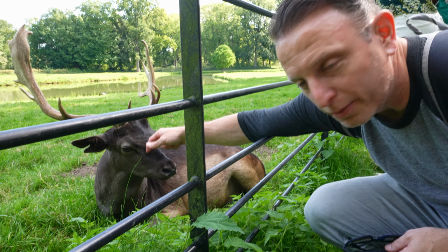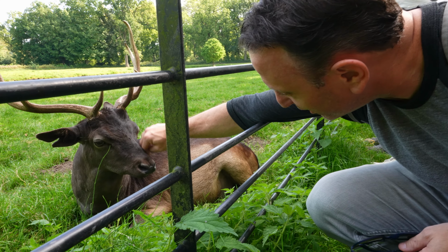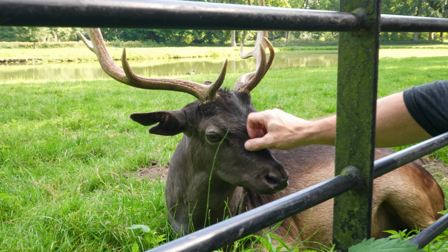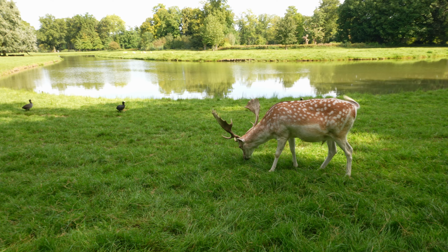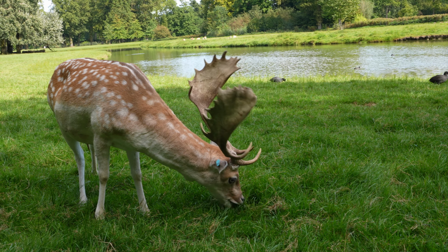This one's name is Jan. Hey, Jan. It's all good. I like this one because of his spots. The other guys are a little too masculine. This one's a little more innocent and sweet. If I lived a little bit closer, I would come here and see those deer every day. Would you? Not every day, but occasionally, you know, on holidays and things.